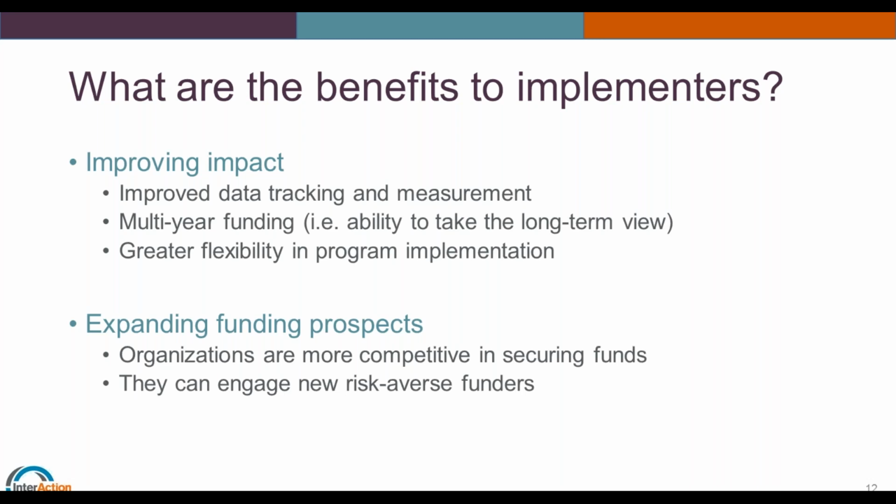In terms of improving impact, there are many factors that can drive impact, but there are 3 main ones. One is improved data tracking and measurement. Paying for results requires investing in things like data systems and also regularly tracking results. So RBF can give implementers that continuous feedback on their performance, which can drive impact.